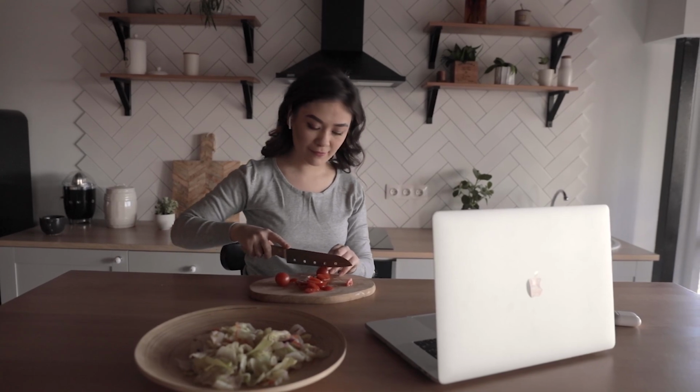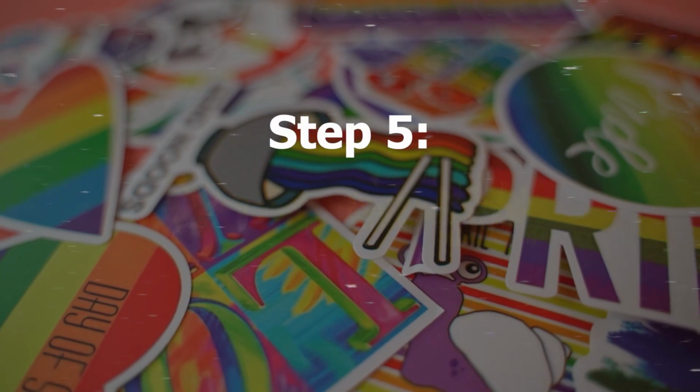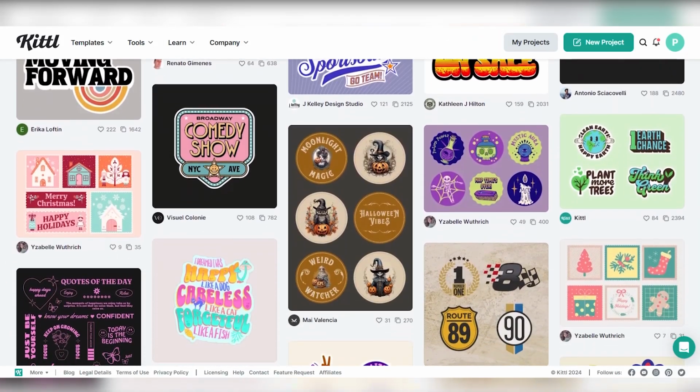Now back to the sticker selling journey. Let's keep the creative vibes flowing. Step 5. Sticker sales. We've got our fantastic lineup of stickers ready, and now it's time to turn these creations into cash.